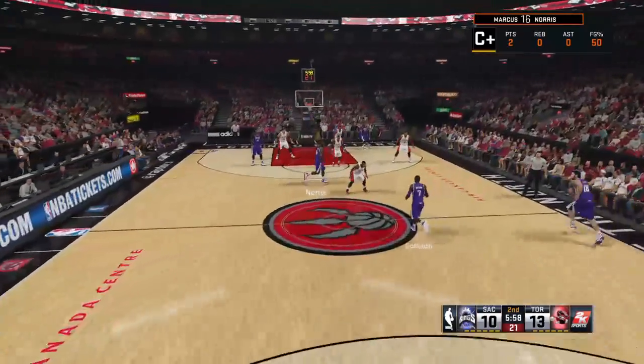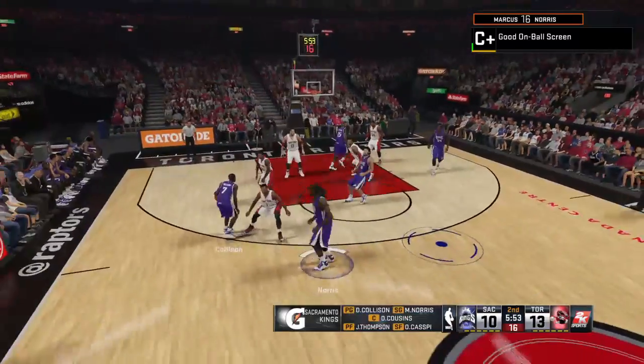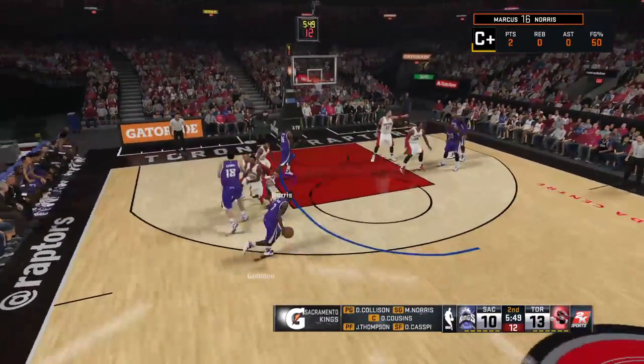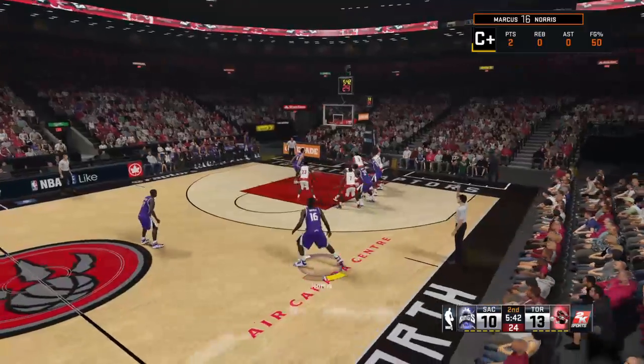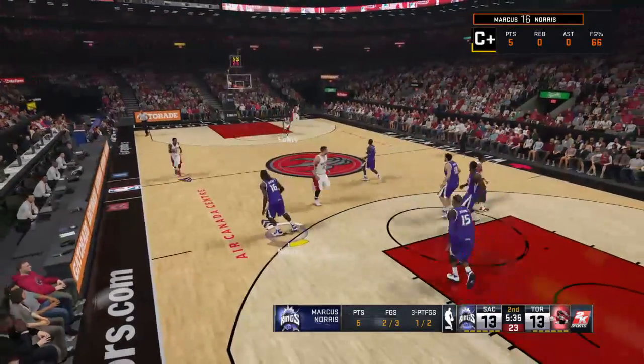The Kings trail by 3. On the court for Sacramento. Up front, it's Thompson and Cousins. D out there with Collison. And it's Caspi in at the small forward. Collison with it. Williams picks him up. Collison, the pass to Norris. The shot's good. Collison making the play. D's got the first points up on the board here in the second quarter for the Kings.